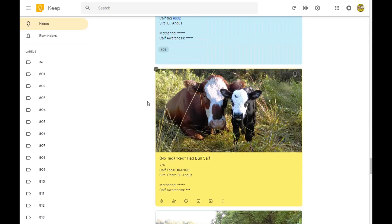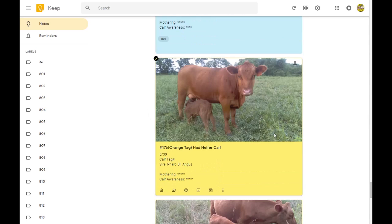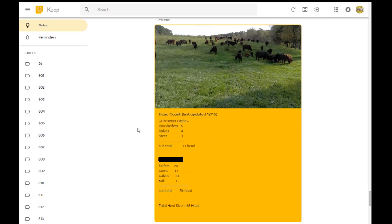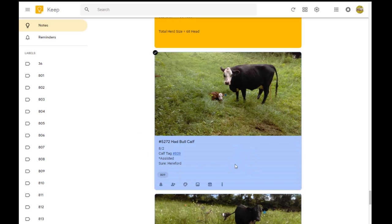which here's some more of my cows and calves. There's good old Miley. Now we've dropped down into a section labeled Other, and you can see I've got my herd information, and I've got information about the calves that we've lost, and I've taken and put them a different color of blue than the blue above.